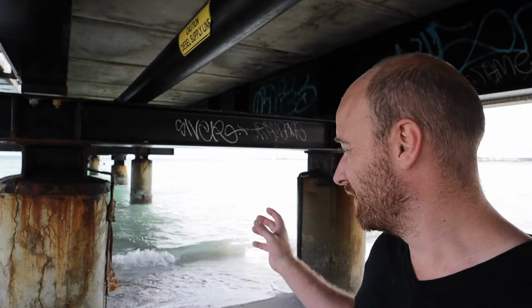So I'm going to set up down here. I'll show you the composition that I'm going to go for soon. I'm not sure about going with a wide lens or going with my 80mm. I'm still trying to work that one out.